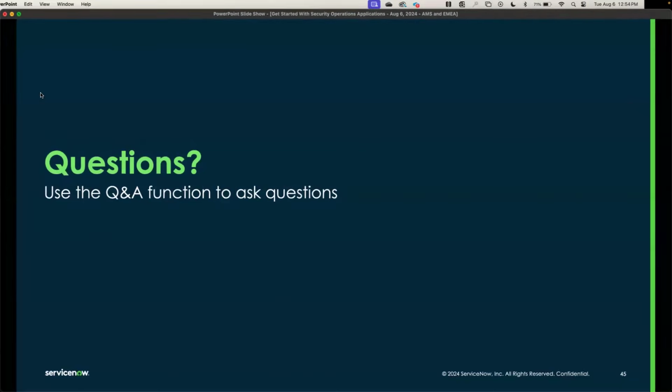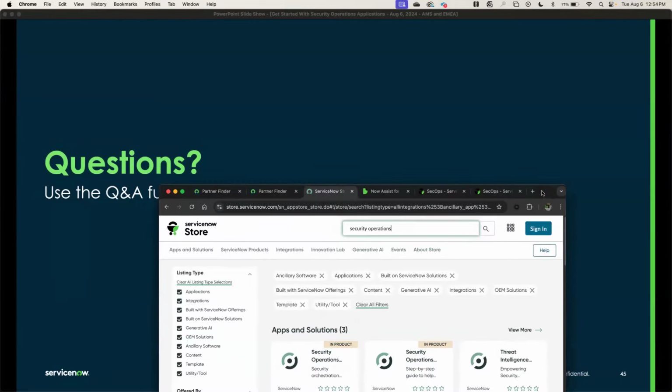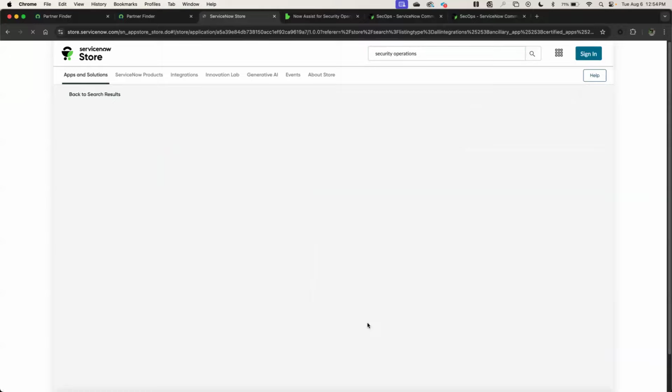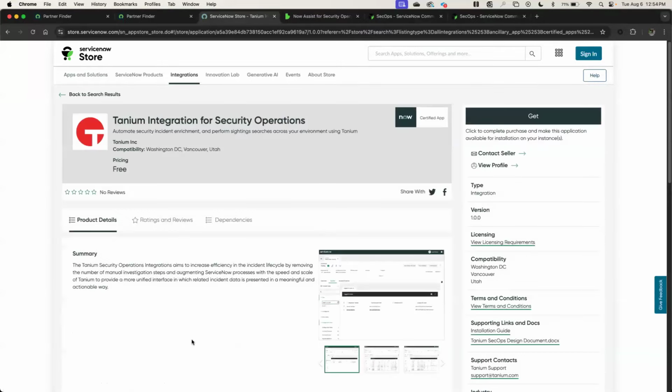So one of the things I can just pull up quickly is the ServiceNow store, which is another really great resource and place to go. We didn't actually specifically call it out today, but popping open store.servicenow.com and then searching for security operations, you'll find all of the different apps, solutions, and integrations that are available. You can also search by integration name, and you can see which is developed by ServiceNow or by one of our certified technology partners. This is a really great place to get more information about what is available, and oftentimes there'll be additional supporting documentation as well for the different applications.